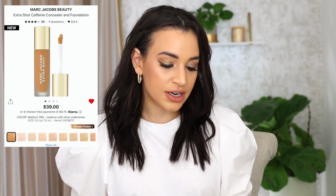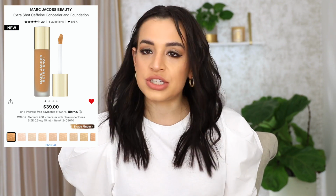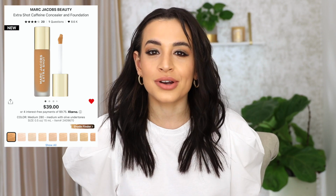So number 7, this is a product from Marc Jacobs. This was a whole collection that I was really interested in when it released a few months ago. I don't really feel like I've seen people mention this. I haven't seen it on my own Instagram or YouTube feeds, but this is the Marc Jacobs Extra Shot Caffeine Concealer and Foundation. I think this is a 2-in-1 foundation concealer. It has caffeine in it, and I just think those products are kind of cool where it's innovative, where it has extra ingredients.